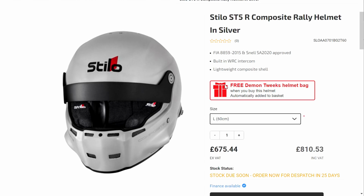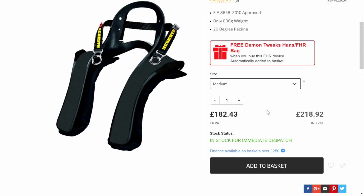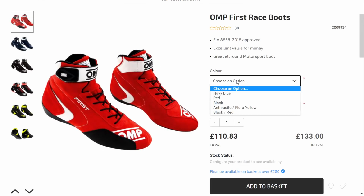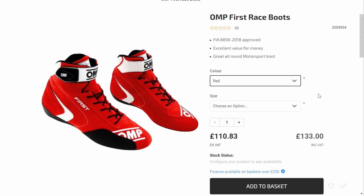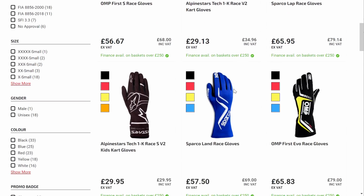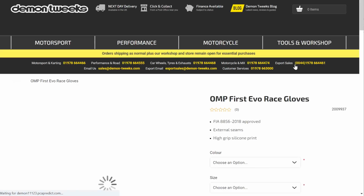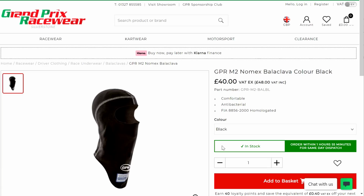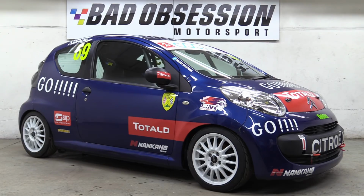It's mandatory to have an FHR or hands device when racing over here, so this one is the cheapest one I could find. There's hundreds of boots to choose from, but I went with these from OMP again because they seemed good value. The choices in gloves are varied and plentiful, but I very much prefer those with seams on the outside, so this pair did the trick without breaking the bank. Finally, the interface between your head and your helmet is vital for comfort, so this one with flat seams was perfect for me.